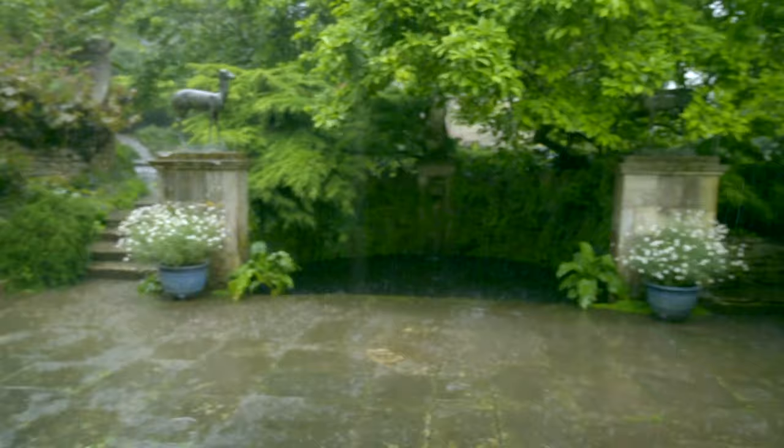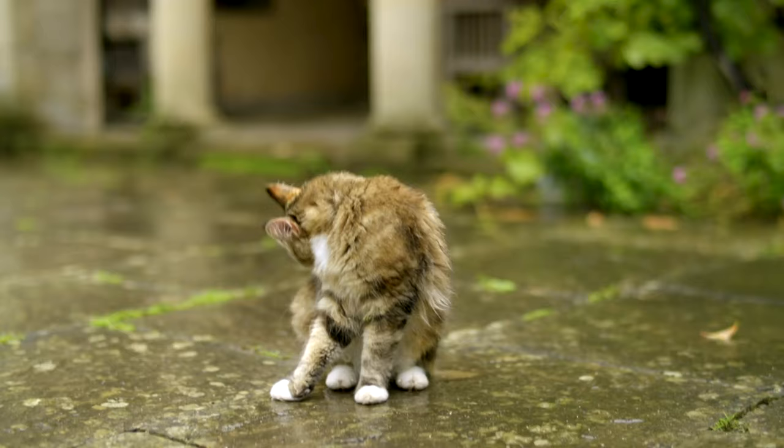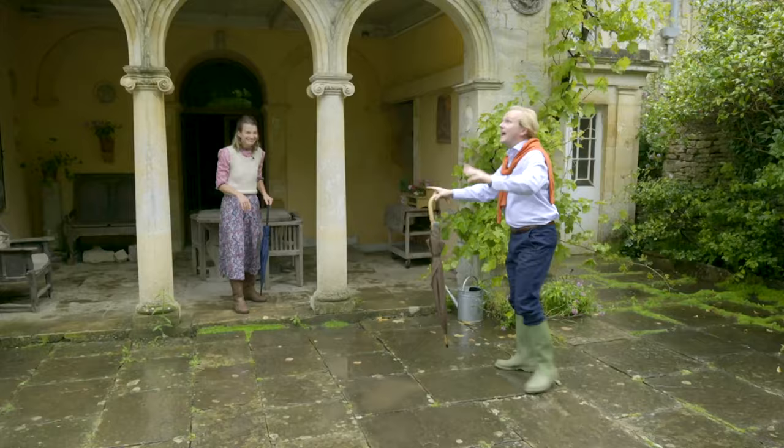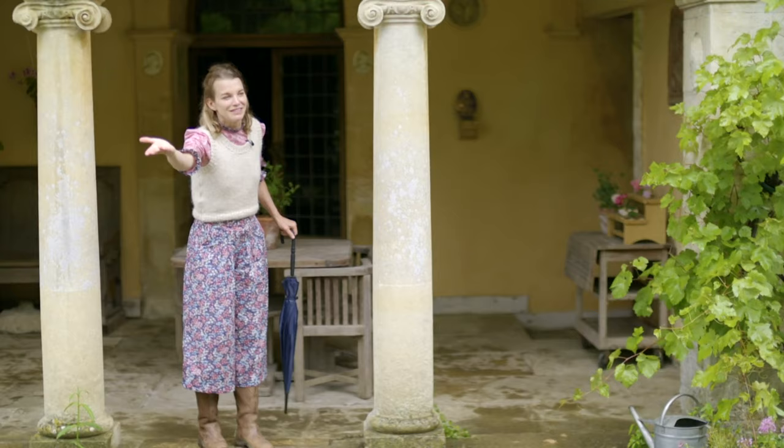Okay, so that was a good garden tour, so I'm glad you enjoyed that. Oh my goodness. Armed with William's meteorological optimism, as well as umbrellas, we set off. Okay, right, now in the context of English weather, this is not raining. Okay, but it is raining. It is not raining. William, it's raining. Imagine, it is not raining.